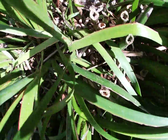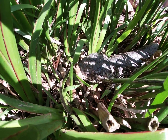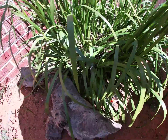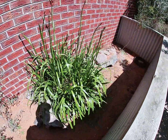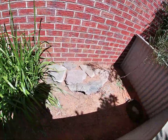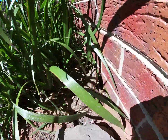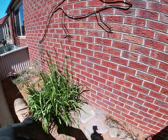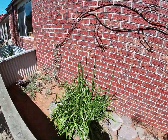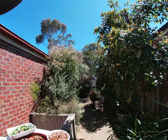I'll just pop down in here. See old mate in there. There's a few shinglebacks in this one, and our oldest bearded dragon, who is hiding up over the back over there. She is well and truly in retirement. We keep her away from our males to make sure she doesn't breed anymore. Alright, we'll move along.